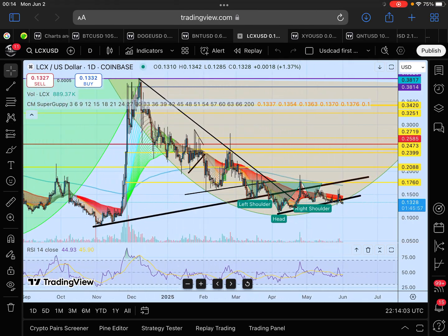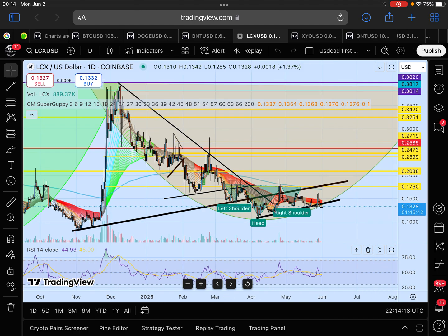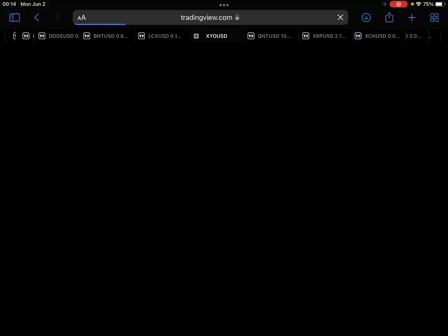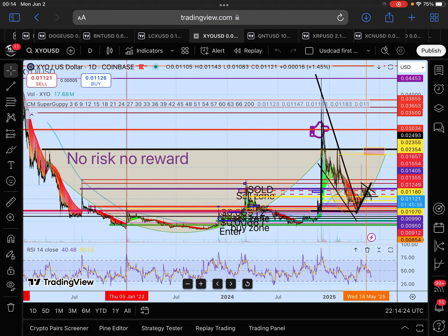LCX is trying to fill out a cup and handle. We are trying to get a little bit of support and pushing upwards towards this 200 EMA. I personally want to see it hold above 17 cents and even break this trend line right here, this black one, before potentially entering. They say it can hit $50, so there is high potential with LCX.